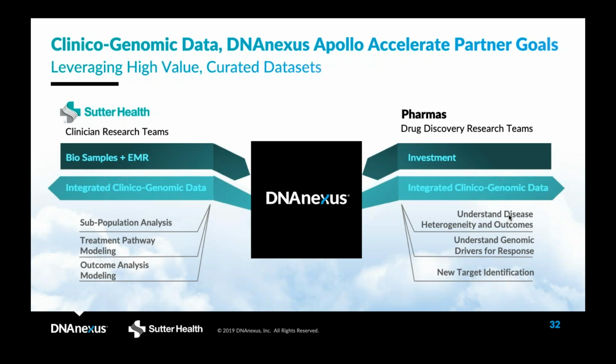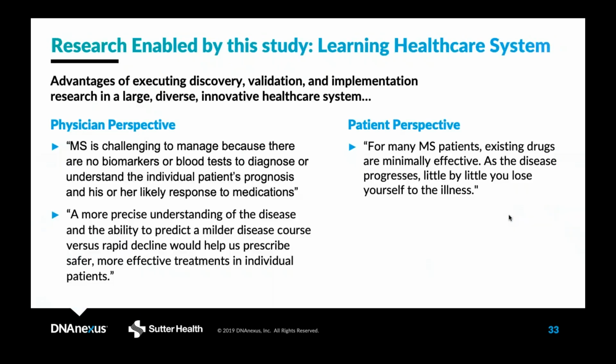And just to make clear from the Sutter side, the investment that comes into this partnership comes right back to our research. So we're recovering our costs and continuing to invest in this research through these types of partnerships.